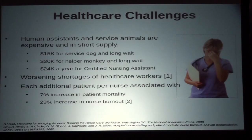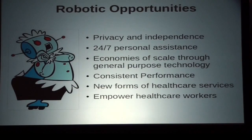So this gives you some details on why robots might be competitive. You have service dogs, helper monkeys, certified nursing assistants. Those are some of these biological systems which are very complex, these biological mobile manipulators that provide help right now. The problem is very costly. There are issues with independence, and there can be long wait lists. So robots really do have the opportunity, I think, to revolutionize healthcare.